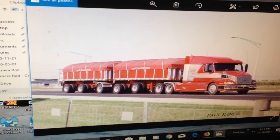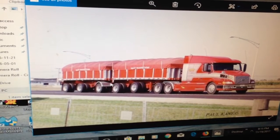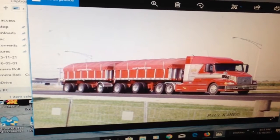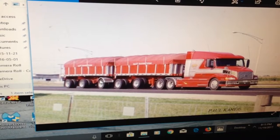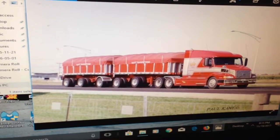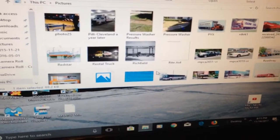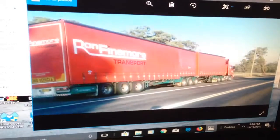This isn't the best picture in the world, but this is a B train setup, because there is no independent converter dolly, and that is a solid steel frame all the way to there. It's actually cool. You can back it up pretty well. They're very popular in Australia and New Zealand. Canada too. A lot of them in Canada, because around Toronto, Ontario, they run them. Here's one from Australia. A lot of them are run east to west.